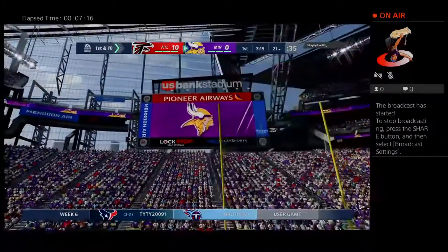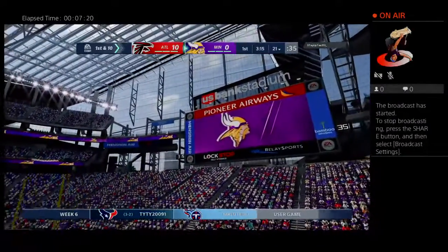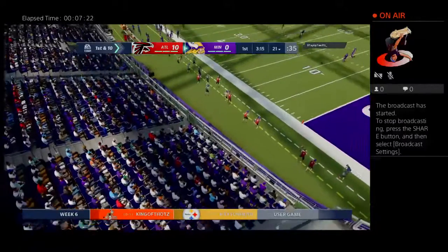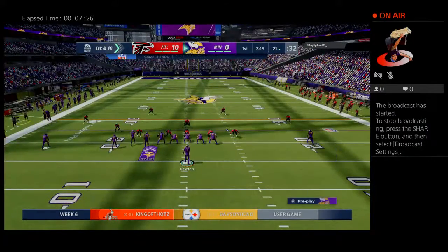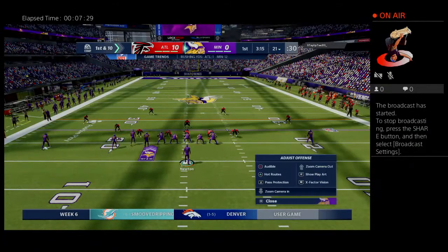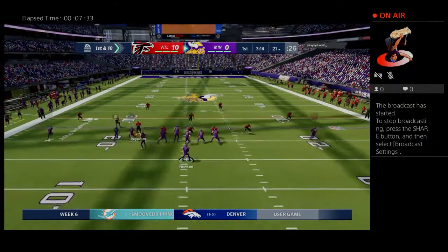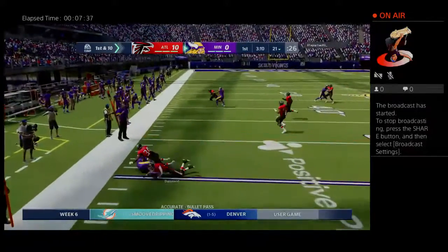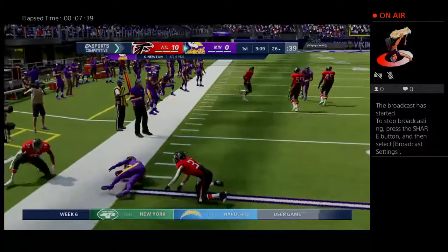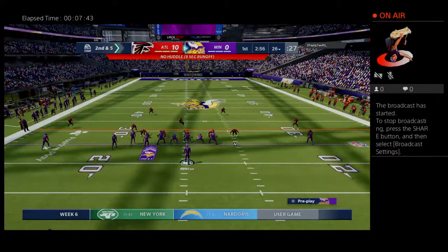1st and 10 at their own 21-yard line. The Minnesota offense about ready to get this next drive underway. And they had the fumble last time that led to a touchdown. That's a no-no. We'll see what they do here this go-around. A big no-no. Put that in capital letters. Turning it over, the other team takes it down and scores. That could be a deflator for a football team.